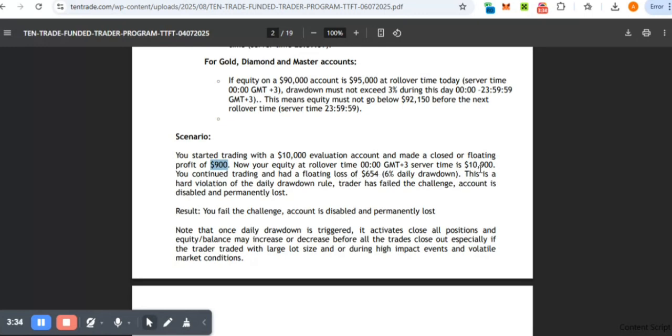You know, with a $654 loss you still have more than your 10k, right? Because let's say you have a 10k account, that's your balance, and coming into the next day you have 10,900. Remember this 654 is not even greater than this profit. But if you make a loss of 654, you are going to hit their 6% daily drawdown because you have already maxed out 6%. So the point is it's equity based, right? That's it. You fail the challenge, the account is disabled and permanently lost.